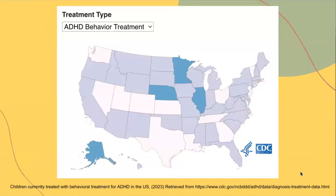I further looked into just the results of who's receiving what kind of treatment when they're diagnosed with ADHD in children. And this picture specifically looks at behavior treatment, and they report that in the state of Iowa, only 50.9% of children diagnosed with ADHD have received behavioral treatment within the last year. That is only half. And I also looked at medication treatment, and that was at 70%.